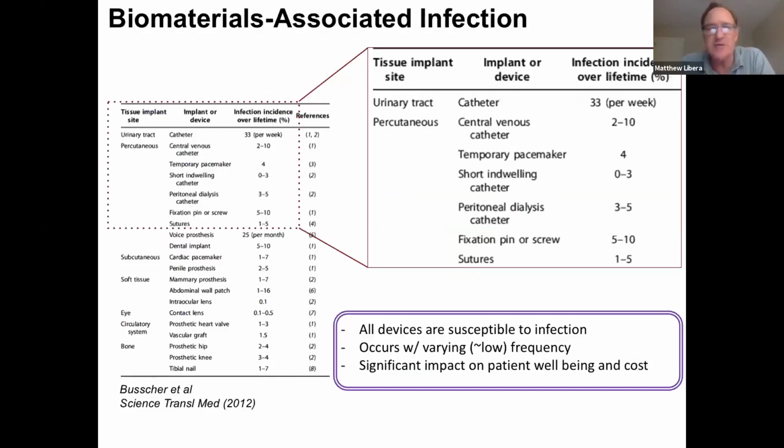There's a lot of detail in this slide. I won't go into it. It simply lists many different types of devices and statistics about their infection rates. The key things are really in the box in purple, that all devices, big, small, seemingly insignificant, are susceptible to infection. The infection rates, thankfully, can be relatively low, a few percent. But what's really significant is in those cases where infection does occur, it again can have significant consequences on the patient.